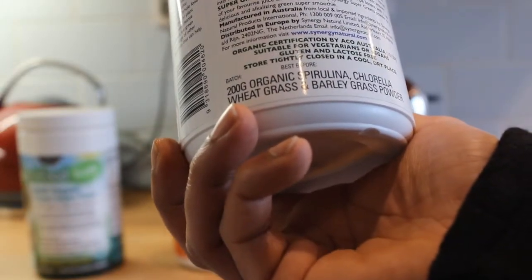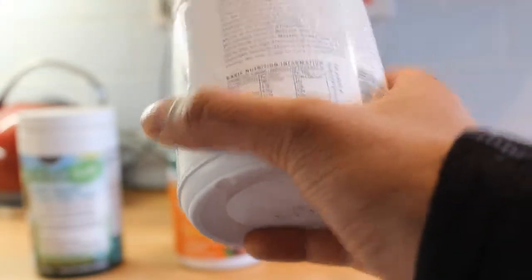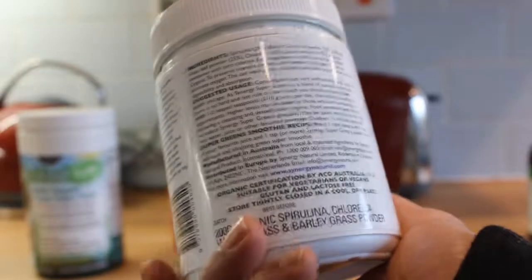200 grams. Can't see how many servings are on here, actually. Doesn't actually say. 40 servings. So I got 40 servings in this one. So yeah, this one really mixes really well. It tastes pretty good.